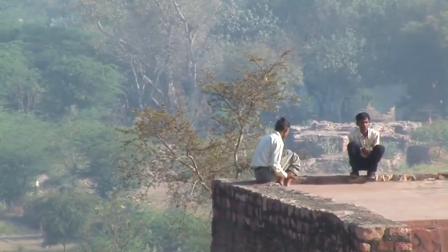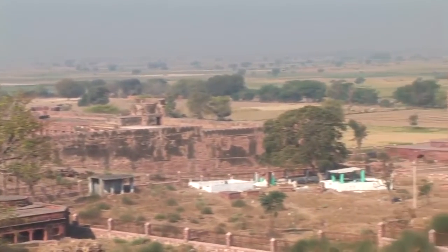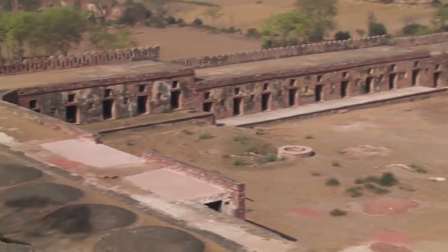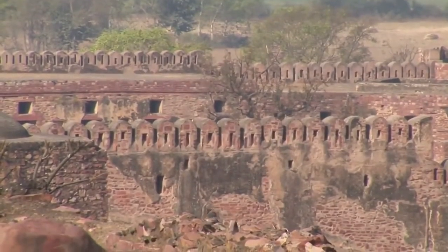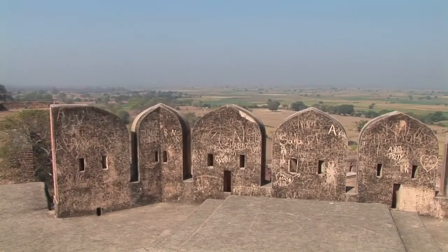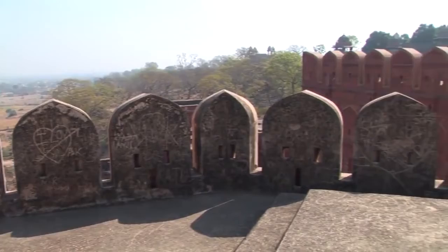Fatehpur Sikri bears exceptional testimony to the Mughal civilization at the end of the 16th century. It offers a unique example of architectural ensembles of very high quality, constructed between 1571 and 1585. Its form and layout strongly influence the evolution of Indian town planning, notably at Shah Jahanabad, or Old Delhi.